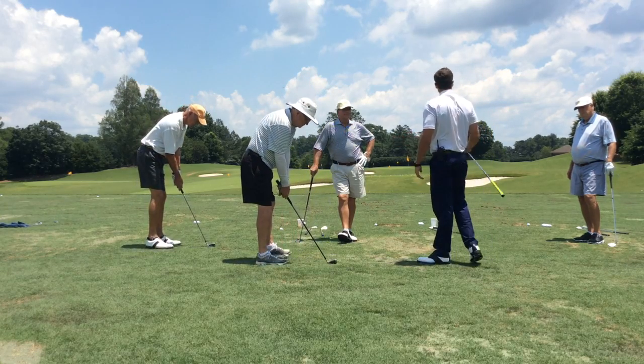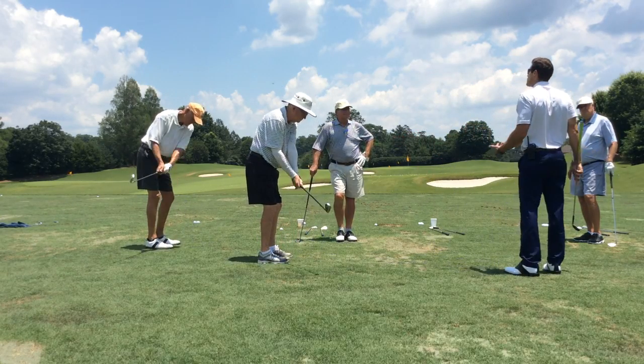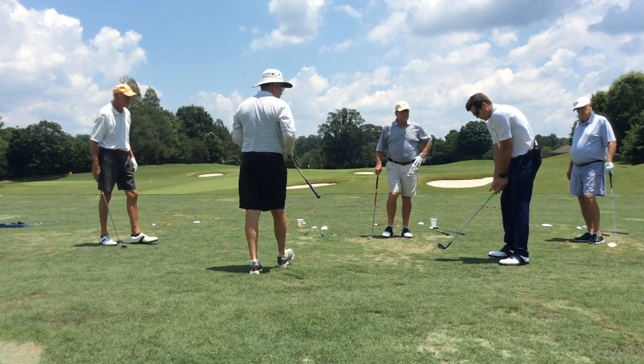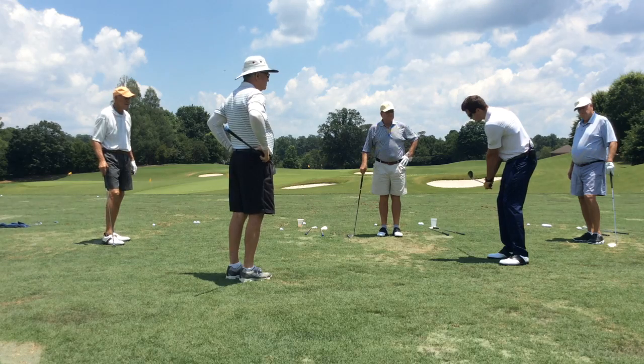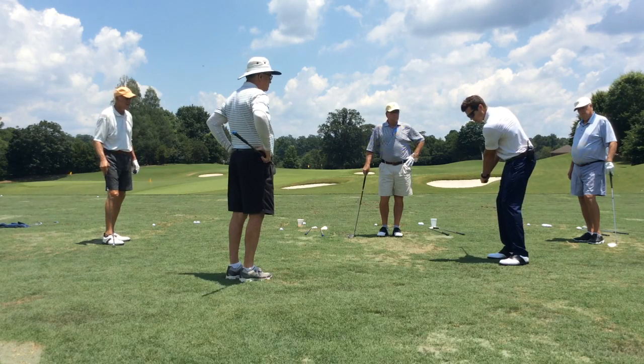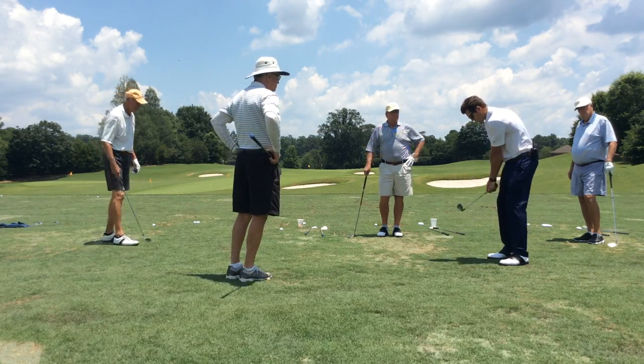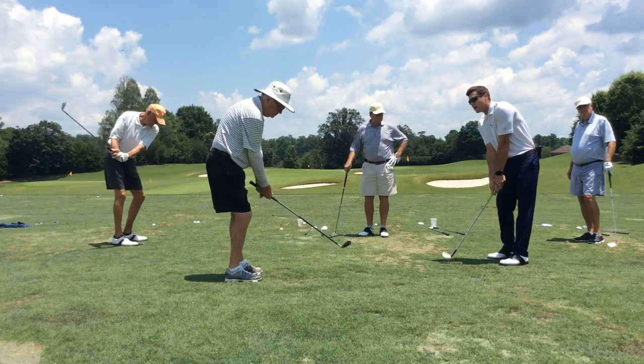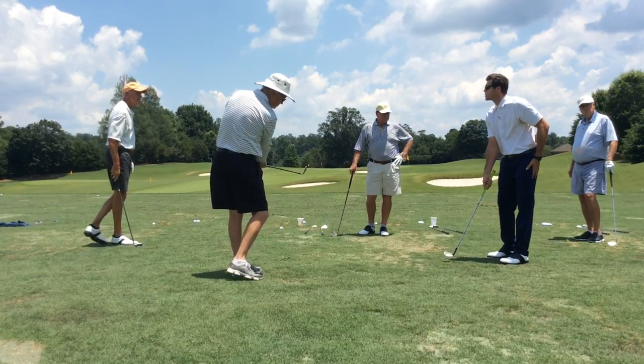So if you step up and you're like, well, I'm not getting to my left side, a good drill for that: do it a couple times. Get to this position here where the club shaft is parallel to the ground. And then from there, we're just going to turn to impact. We're going to rotate those hips into our impact position. From there, we've now felt what it should feel like when we're making impact with the golf ball.